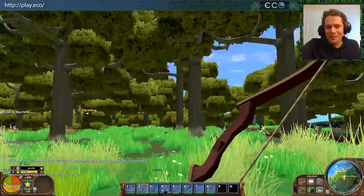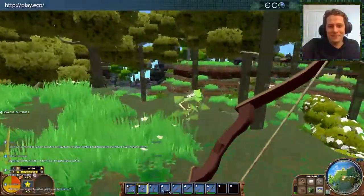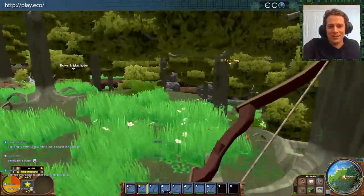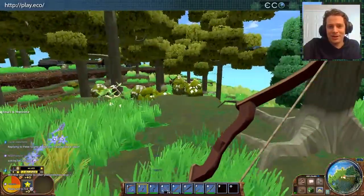And with the bow, I'm kind of just sitting here, but that's another use for the bow now, to keep those predators away. So something to keep an eye on. I think the area I'm in now is pretty safe, though. I don't see any wolves or things like that. But there are new animals, too, which means new predators. So that's another exciting thing to check out.